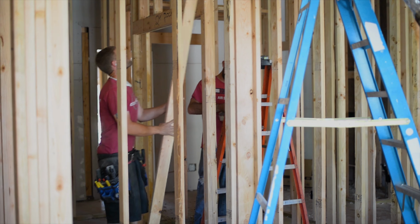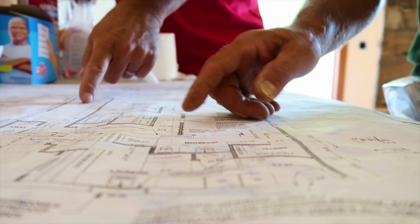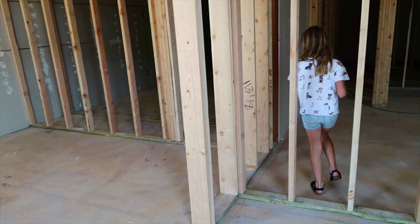You can screw boards together, but the problem with the Merc, not a single surface. There's not one level or plumb. 90-degree angles. I mean, it was crazy.